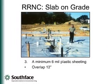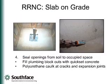Plastic sheeting provides an infiltration barrier between the inside of the home and the surrounding soil. A minimum 6 mil plastic sheeting should be placed over the gravel layer. Overlap this plastic a minimum of 12 inches. Extend the infiltration barrier by sealing openings from the soil to occupied space. Fill plumbing blockouts with quickset concrete. Polyurethane caulk can be used to seal cracks and expansion joints.